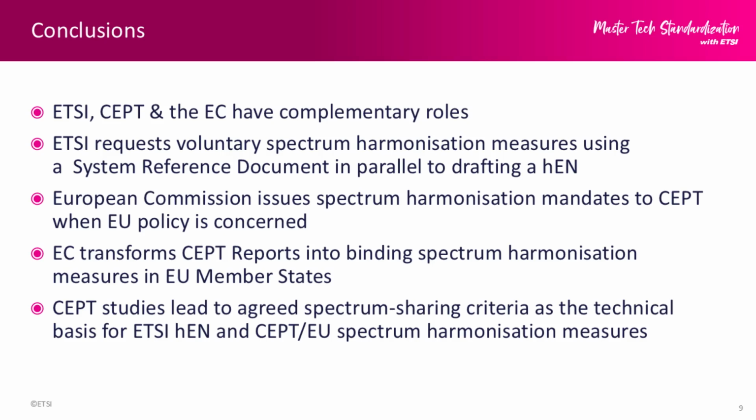Sometimes this process is triggered by the European Commission with spectrum mandates, which leads to ETSI harmonised European norms. The end result is spectrum harmonisation, which creates a common single market for radio equipment across Europe.